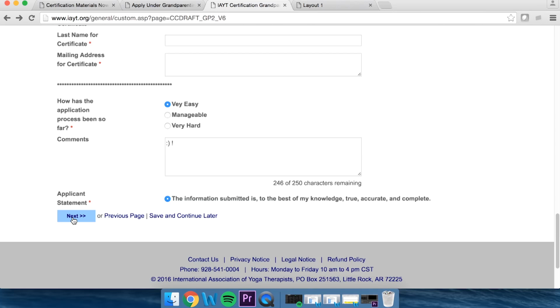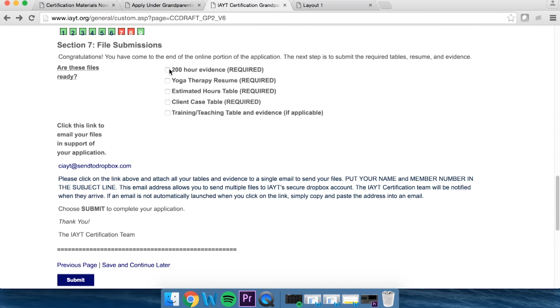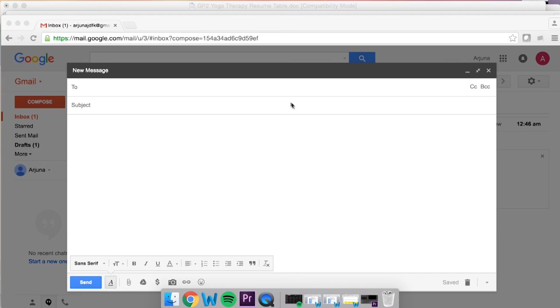This checklist is for your use. It's not a required list, but these are the tables. These are the things that are required before you complete your application. And then we're going to ask that you send us that information by email to the address shown here. So you can click on that link or copy and paste it. Put your name and member number in the subject line of the email that you're going to send us with the attached files.